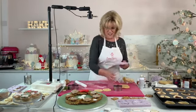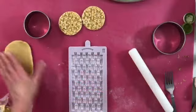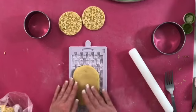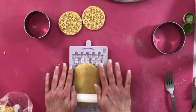Right, another one, a nice one to use is the basket weave, believe it or not. So some corn flour in, put the pastry in, and then roll.